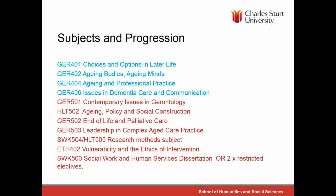So 501, Contemporary Issues in Gerontology, allows students to choose between a range of different contemporary issues, or choose, with discussion with the subject coordinator, to study a particular issue that is of high relevance to your practice. The next subject is around policy in ageing in Australia, and that's HLT 502. Then we have GER 502, which focuses on end-of-life and palliative care, and GER 503, which is around leadership in complex aged care practice.